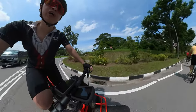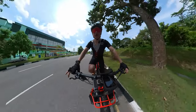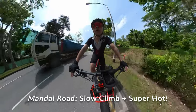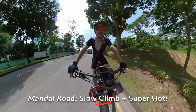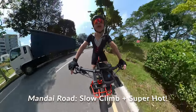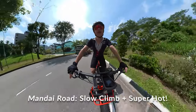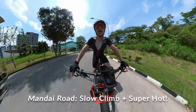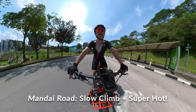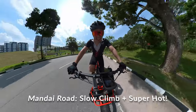Also from Choa Chu Kang. We're now on Mandai Road, and a lot of cyclists will know that this stretch from Woodlands into Mandai is quite a test, because it's long, it's hot, and it's all about climbing. Very slow climb, very long climb. So it's about holding it in there.